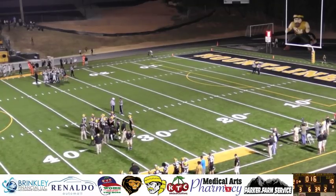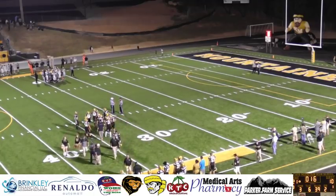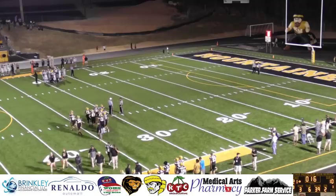How old is Jim Coleman? 65. Heavy set ball in the back. Short hair. Well, he ain't got a lot of hair.